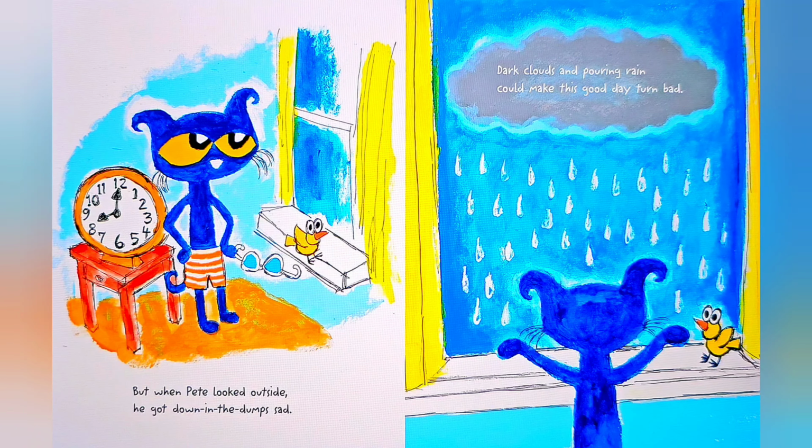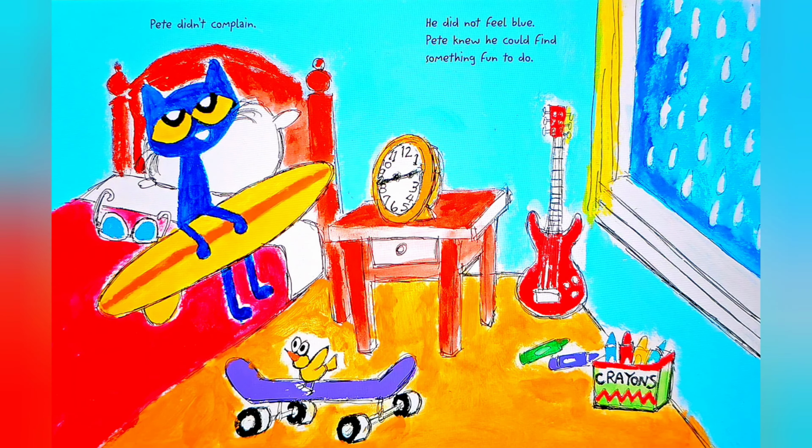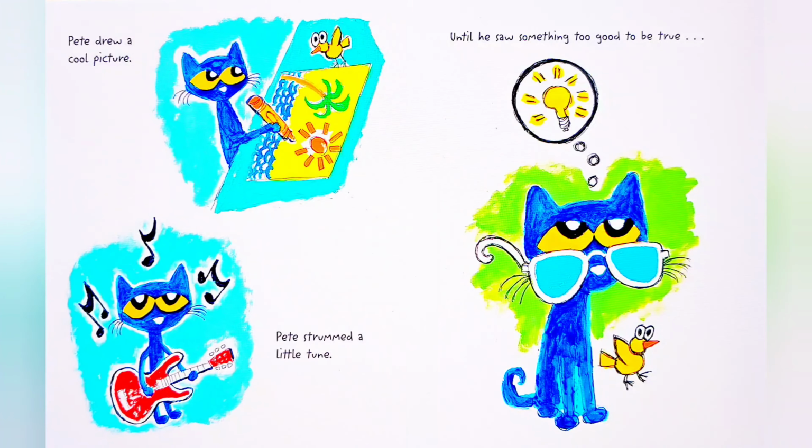Dark clouds and pouring rain could make this good day turn bad. Pete didn't complain. He did not feel blue. Pete knew he could find something fun to do. Pete drew a cool picture. Pete strummed a little tune until he saw something too good to be true.